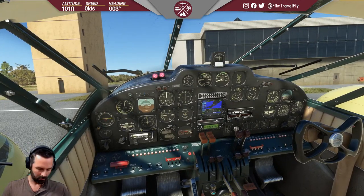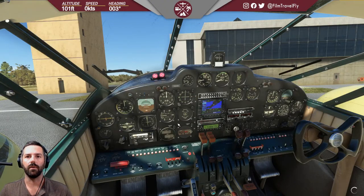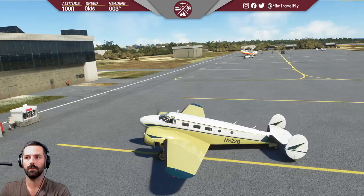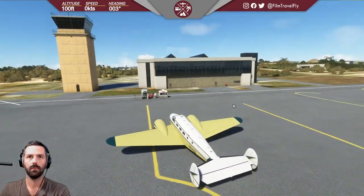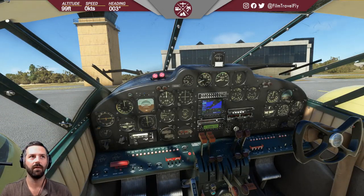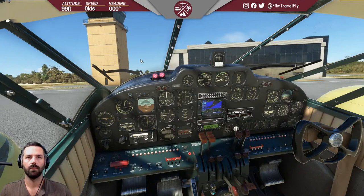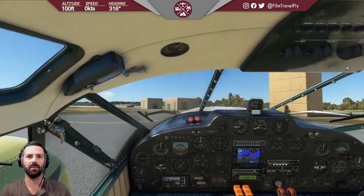I gotta fix my pedal real quick. Alright, there we go. We're gonna back up a little bit more. Okay, perfect. Give us plenty of room to get turned around here. We're gonna taxi down to runway 11. This airplane will start moving pretty quick, so you gotta be careful with that. I mean, it's already wanting to go way too fast.